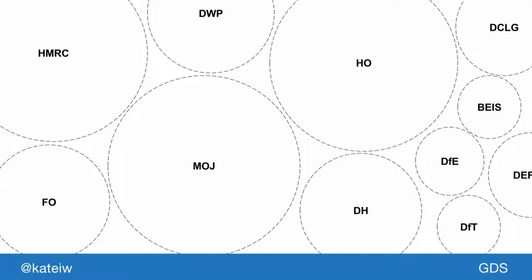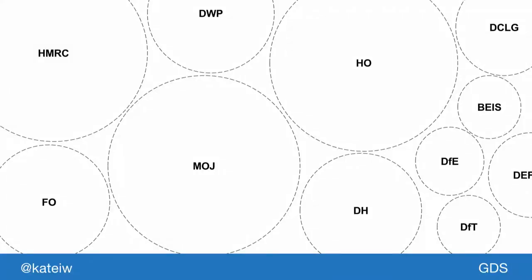Being a big organisation and an old organisation is hard enough, but actually the main challenge is that government is set up in silos. Yay! So each of these acronyms represents a different department in government. And they might do things slightly differently, or sometimes a lot differently to each other. So they might be set up to make things simpler for government, but that doesn't make any sense to users. Because if you want to do something with government, you shouldn't have to know which of these blobs you need to interact with or go to find the information that you need.